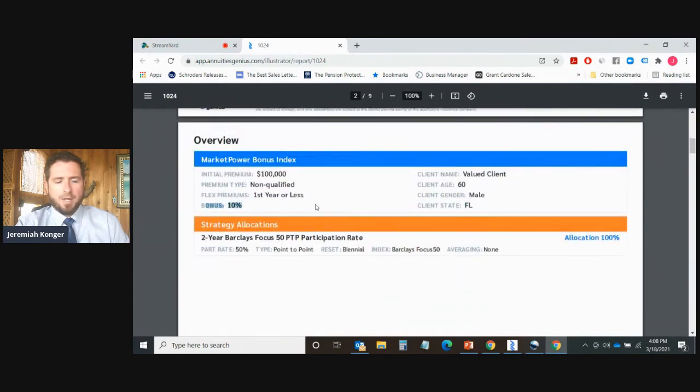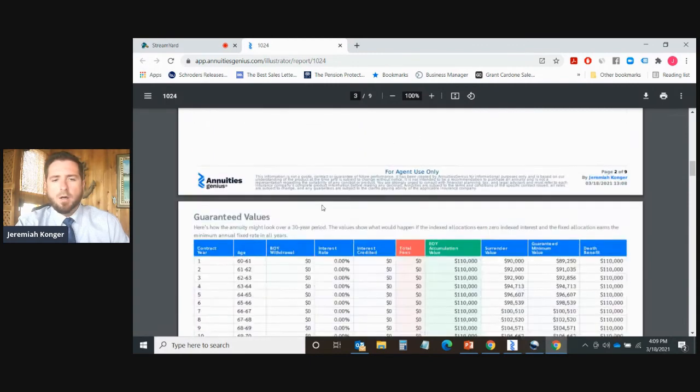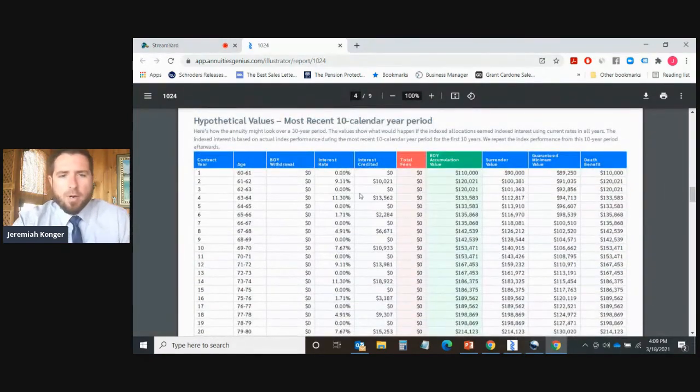So we have our 10% bonus going in on the $100,000. And again, 2-year Barclays Focus 50 with the 50% participation rate on that strategy. Here we're going to see the 10-year most recent calendar period, and we're going to see how it looks on this ledger or illustration. You have your green column, which is the accumulation value. You'll see fees is 0 for every single year, since this is a 0-fee product unless an income rider was added. And then you'll see the death benefit column all the way to the far right, which is going to match the accumulation value throughout the life of the contract.